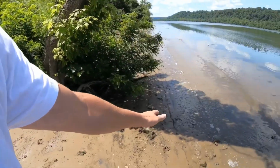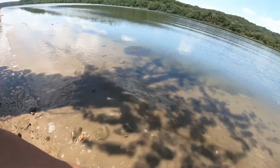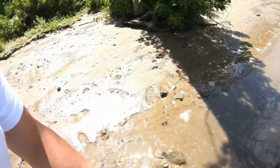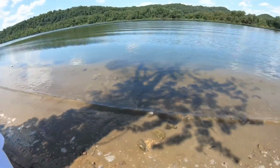We're going to start right in here, and we're going to work our way backwards. This has always been really muddy, as you can see right here. You'll start sinking. So we're going to try to clear some of this mud out first. It's hard to tell what's down under here. So stay tuned. I'll get back with you.